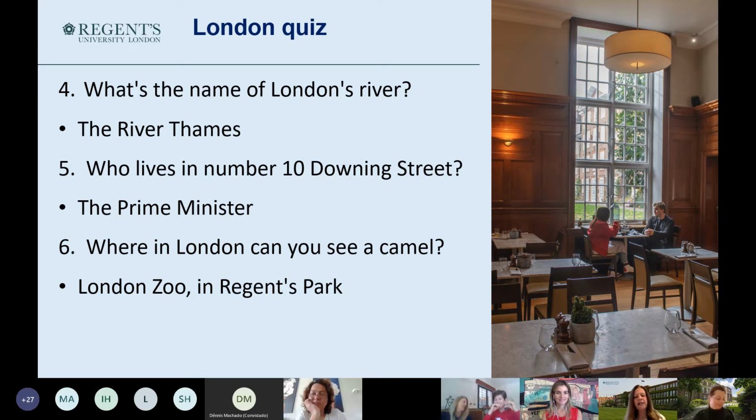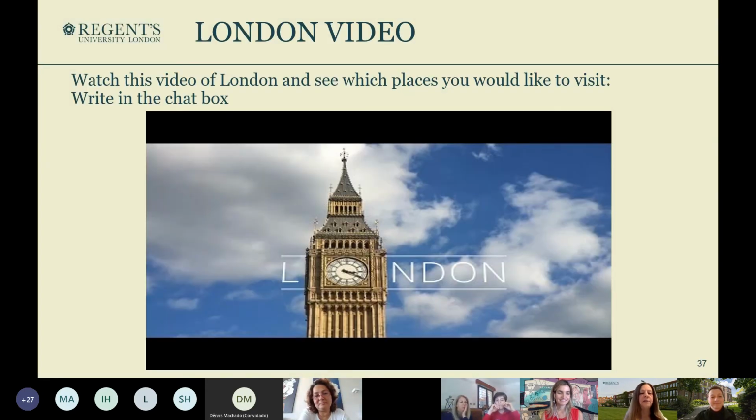So after your lessons, if you come and study with us, you can go to see the camels, or even without going to the zoo, you can see them from outside the zoo. Okay, well, I can see you know quite a lot about London already. Now, let's have a look. And we can have a look at some different places in London.